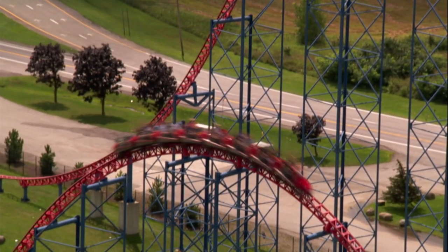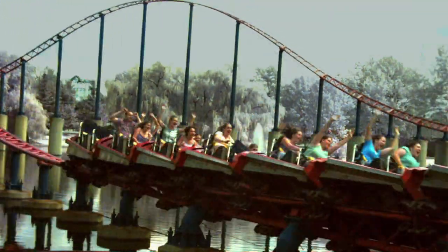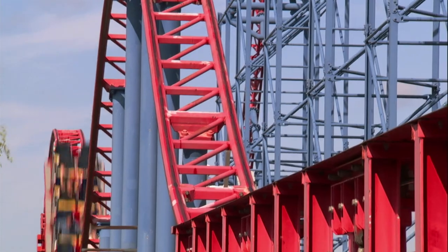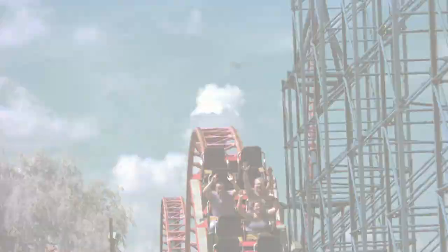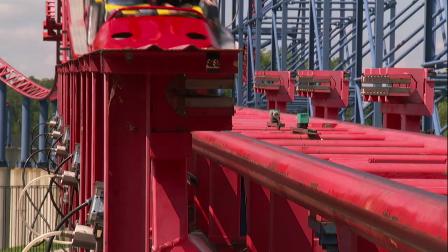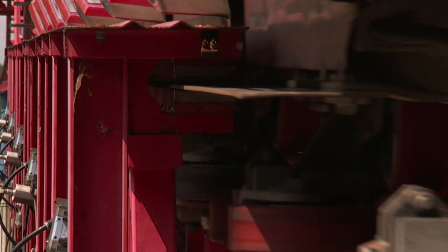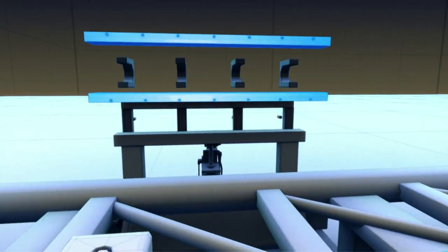Remember, this is technically a runaway train. It has no brakes. And you've got to stop in under 3 seconds, or you're going off the rails. Regular brakes on this train would tear the cars apart. So the designers decided to stop the train from the outside. And they used some of the most powerful natural magnets in the world to do it.